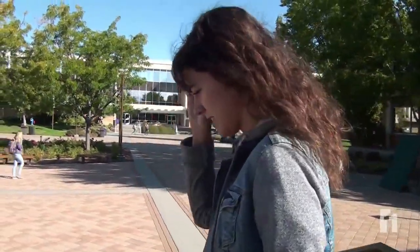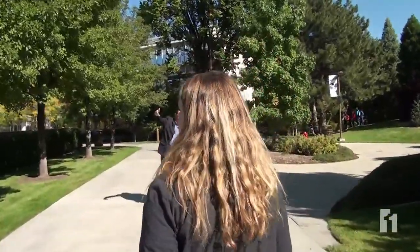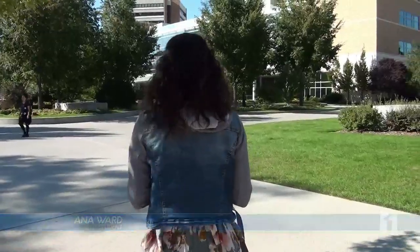BYU already offers an in-person SafeWalk, where a security officer will walk a student to the edge of campus at night. But many students don't use it. I've considered it a couple times, but then I just pulled out my phone and called my dad. And some don't know about it. I don't even know what that is. No, I didn't even know that was available.